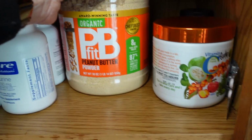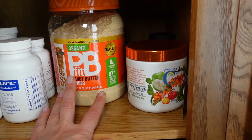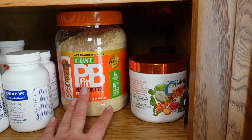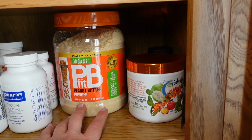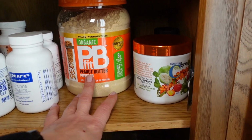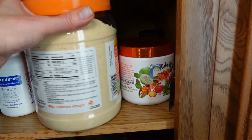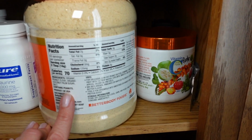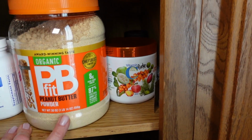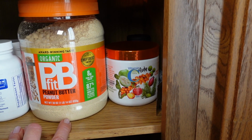I do have some PB Fit right here. I don't use this very often, but if I have a taste for peanut butter, I like to use this instead of peanut butter. I did buy peanut butter a couple weeks ago or last week or something, and I already polished it off. So I'm like, I can't control myself when it comes to peanut butter. And this doesn't have as much fat in it. It does have a little bit of palm sugar, which I'm not a fan of. If I'm in a pinch and I just have a taste for something sweet or just some taste for peanut butter, I'll just mix this with some water and it will satisfy that craving.